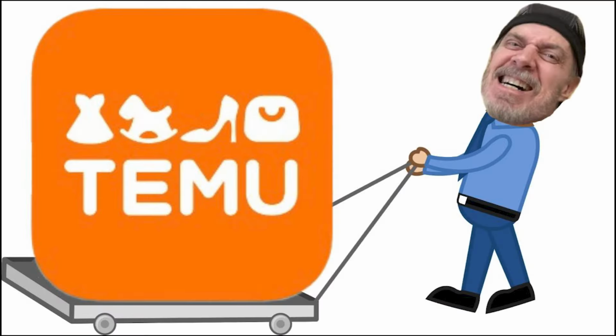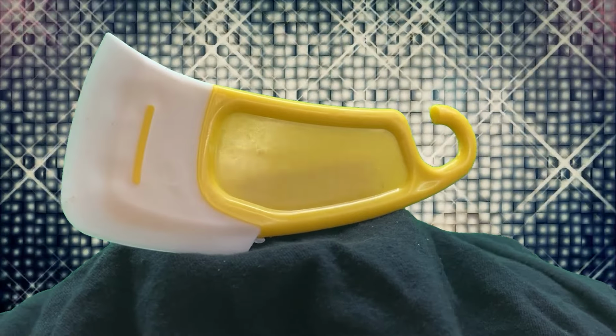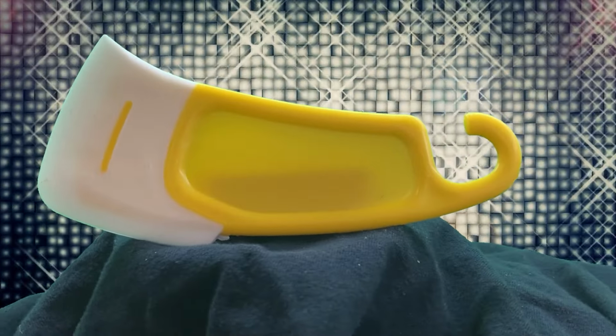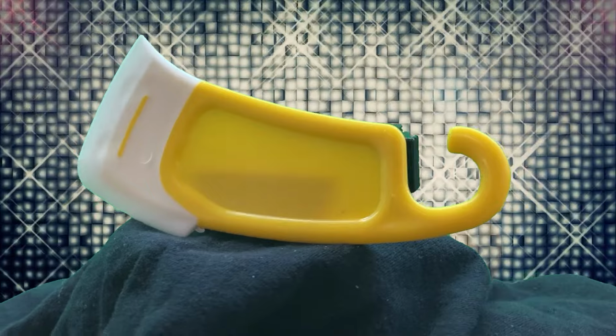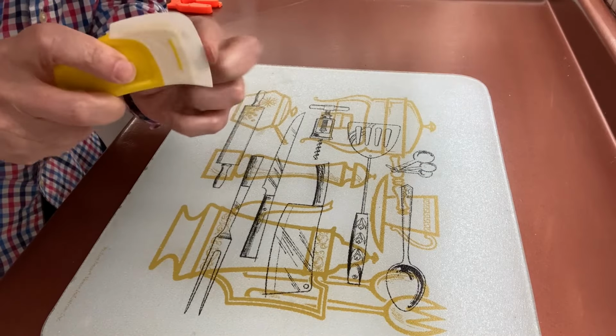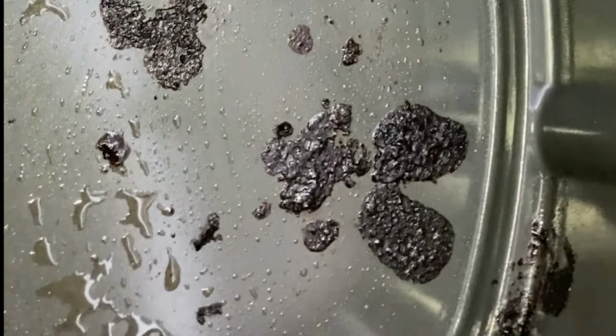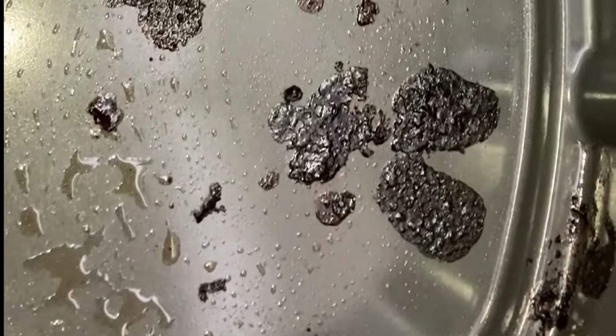Number 3. The silicone pot scraper. Will you be scraping the bottom of the barrel on the price of this silicone? What's the deal? Did I pay $1.47? True or false? That is true. If you said true, you were right. Supposedly silicone, but that is definitely plastic. So this is where this product is supposed to shine. Let's find out.